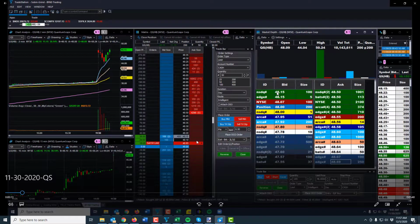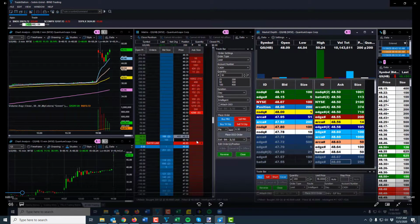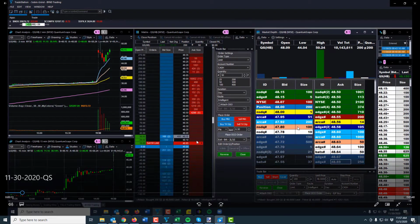We have 48.15 on the bid, 48.50 with sellers there. Prints are going off in the middle there, which is nice. I'm like, oof, I nailed this thing. This thing's gonna be a monster. But I know how it trades. I know it can get whippy. And if you look at 48.15 and 48.50, that's a deep spread. Of course, I'm ahead of it because my position's 48 with 200 shares.